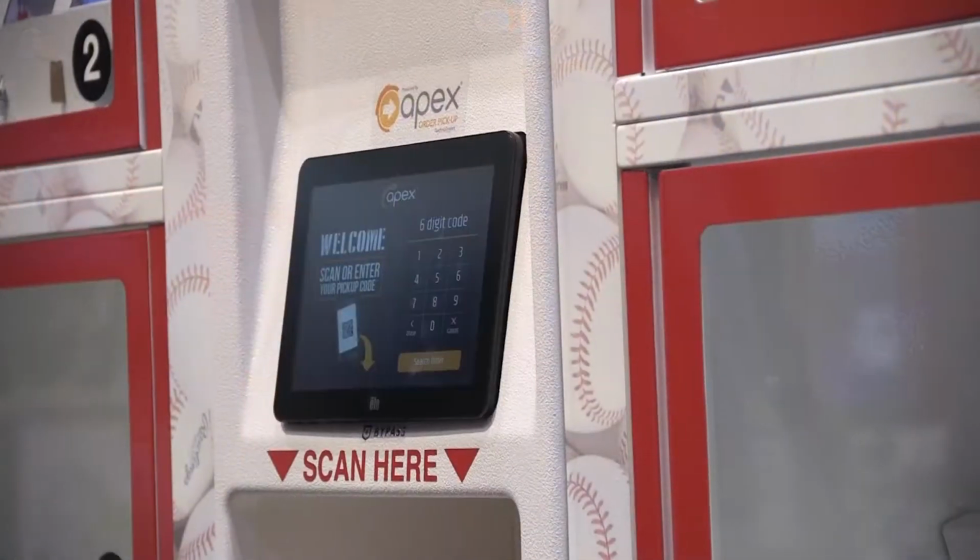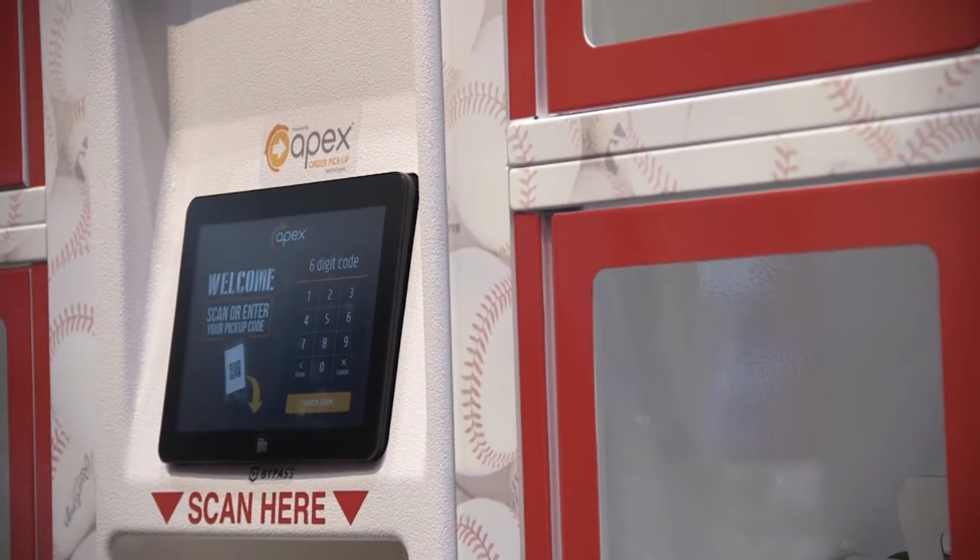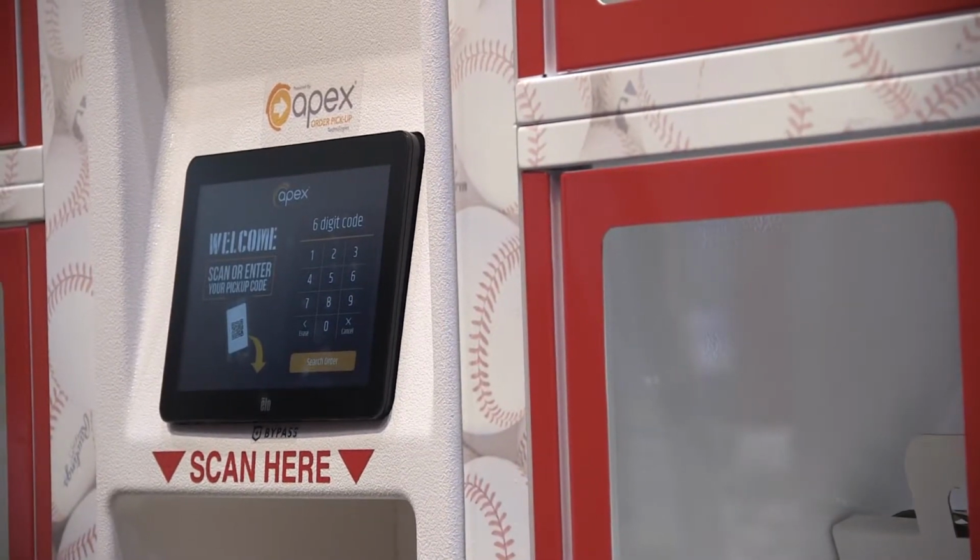They can scan a QR code from their app at the locker to receive a 4-digit code. And then they can use that code to unlock their particular locker where their order is. They can take the order and they can walk away without ever having spoken to an employee at all.